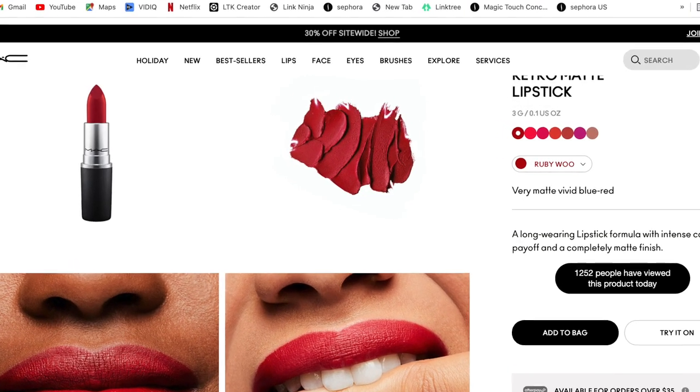The first lipstick I'm gonna go with is a classic. And this is Ruby Woo by MAC. This is, in my opinion, a universal red. Everyone can pull this off. But if you're intimidated by it, I'm also gonna show you how to tone it down and make it work for you.